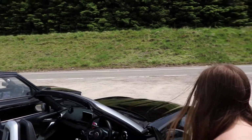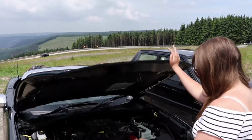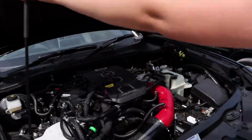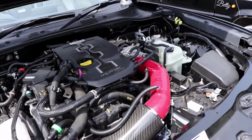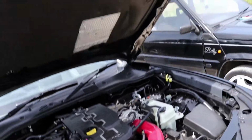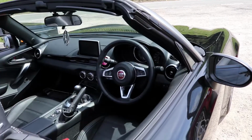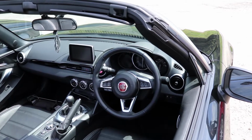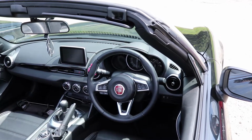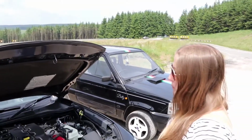But the main changes: stage 1 remap, firstly, and literally in the last week she's had the Euro Compulsion V4 air intake fitted. Sorry? It's by a company called Euro Compulsion, who are based in the US. They do a V1, V2, and this is the biggest one, the V4. Oh wow, nice touch. So with the remap and the air intake, what do you actually reckon you're running?